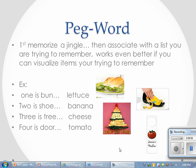You're so smart. But no, it's just because I memorized the lyrics to a song. It was as simple as that. So do that for yourself when it comes to memorizing some things. Try to put it to a jingle. All right? That's peg word.